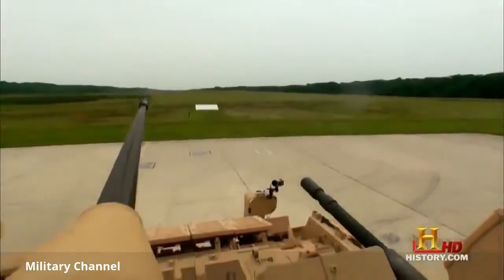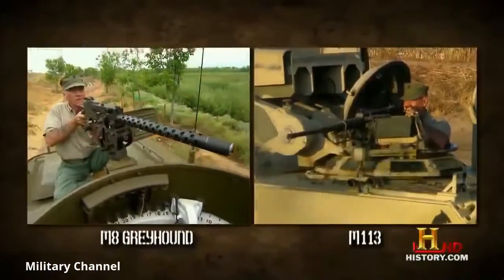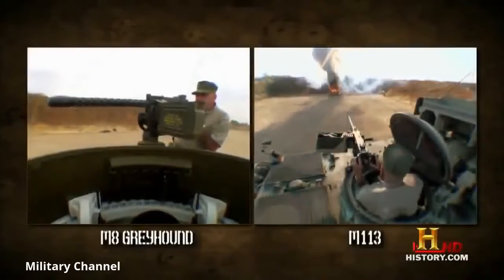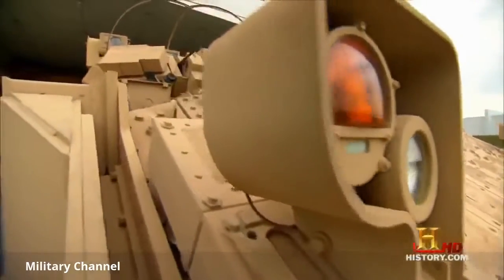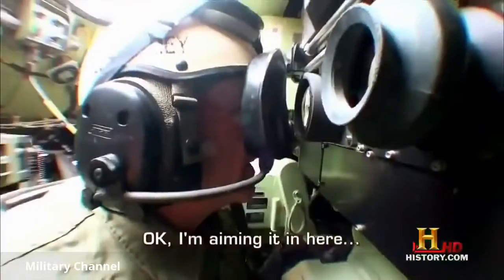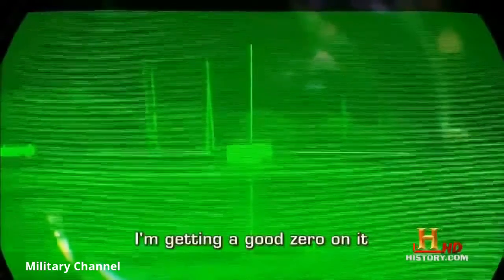I'm talking about the 25mm chain gun. Remember how I told you that to fire guns on earlier AFVs meant the gunner was up on top, exposed like a sitting duck? Well, with Bradley, the gunner is safe inside the vehicle, so he can concentrate on the job at hand instead of ducking. Okay, I'm aiming it in here. Getting a good zero on it.